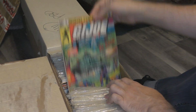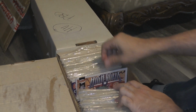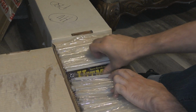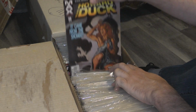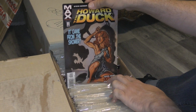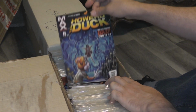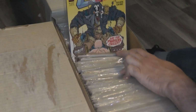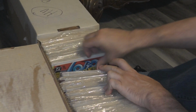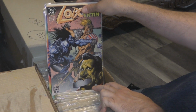G.I. Joe, number 5 and 50. It's a big jump. High Roads, Hitman. It's a bunch of books I've never heard of. Howard the Duck by Max Comics. They brought this back. $4.75. Oh no, $2.99 US, $4.75 in Canada. Wow. That's not a duck. That looks like a rat. Yeah, well, I don't know what they're doing. iBots, Lobo. That's some bad artwork. I never cared for this guy's style. That's more like it.